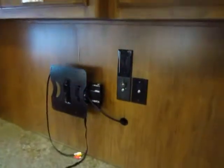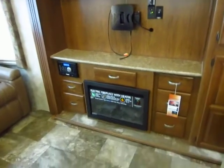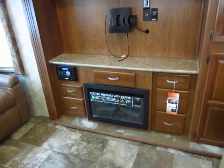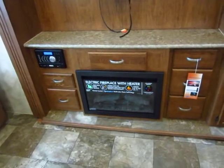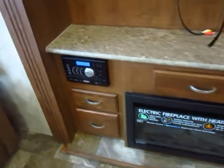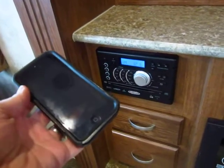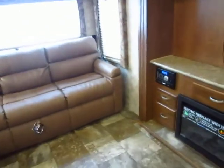Over here in our entertainment center, I already mentioned the big giant TV that comes with it. Below, we have an electric space heating fireplace. In short, you probably already bought the electricity on your campsite. Why burn up your propane? Short of it being sub-zero temperatures outside, this will do a fantastic job of keeping it comfortable in here. Your stereo is also an all-in-one DVD-CD unit, complete with Bluetooth uplink. So if you want to hook your phone up to it, or any Bluetooth-enabled device, you can.